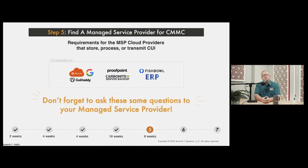All right. As we mentioned before, make sure that your MSPs are vetting their cloud providers, right? Ask them what cloud providers they're using. Ask them if they're storing, transmitting, or processing CUI on your behalf. Very important to ask. And all the way back to what Joy was saying, we want to make sure that if there's export control data, for example, backed up in a cloud that isn't compliant, that's going to be a problem, right?